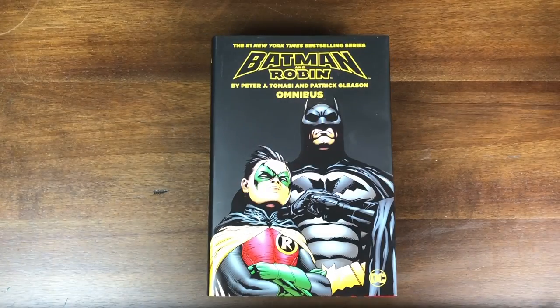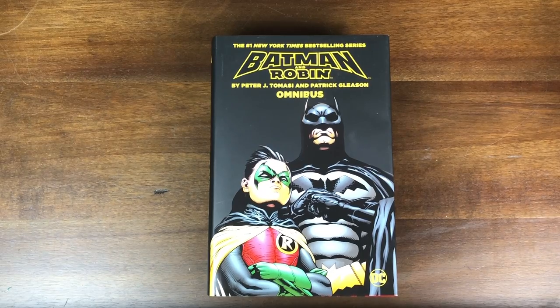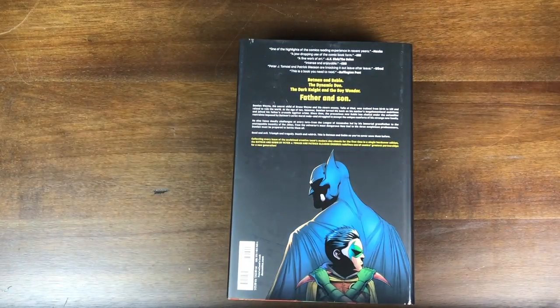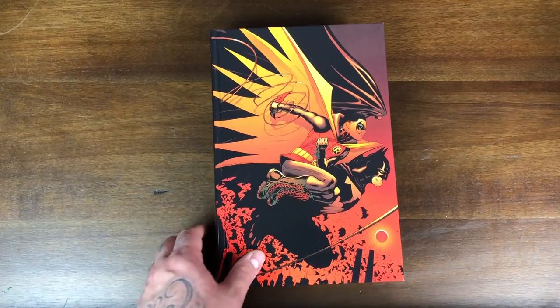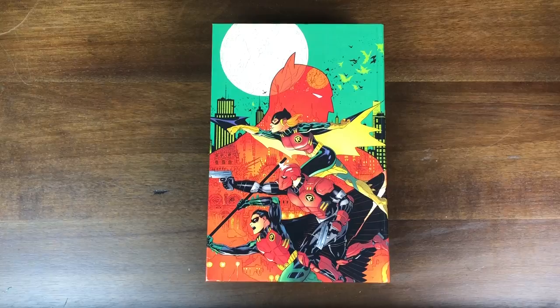So let's take a look at Batman and Robin. All right, on to the New 52, Batman and Robin, Peter J. Tomasi, Patrick Gleason, Omnibus, got Damian Wayne, who we actually really get introduced to from the Grant Morrison Omnibus. These dust jackets all got messed up on shipping. Spine is the same. Here's the artwork on the back. Very cool stuff.